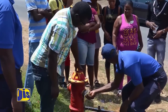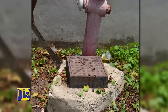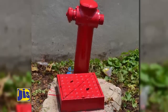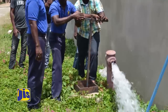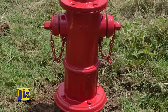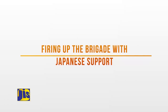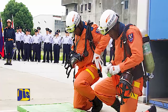The collaboration with the Asian country has also provided for the restoration of fire hydrants. More than 900 were repaired, with over $13 million in grant funding from the government of Japan. It's the first step towards repairing more than 4,000 hydrants across Jamaica that have been marked for repair and servicing. Local firefighters have also traveled to Japan for fire prevention training.